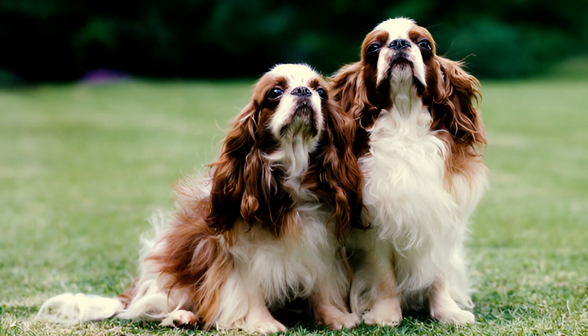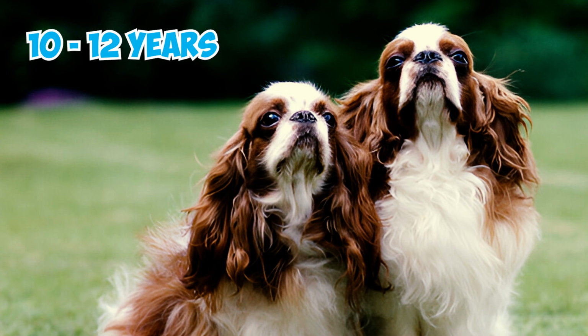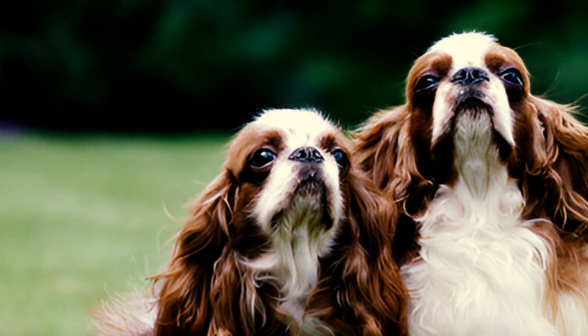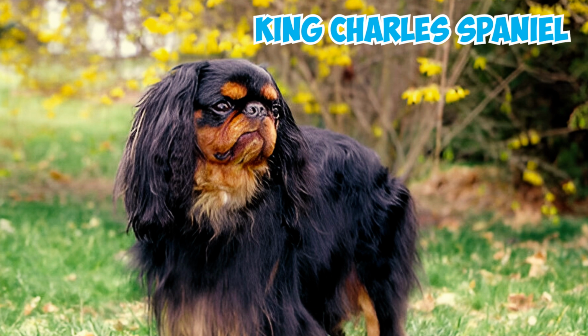Number 13. Typically a healthy breed, the English Toy Spaniel has an average life expectancy of 10 to 12 years. With a good quality of life filled with love and affection, many of these dogs can live even longer and fulfilling lives. Number 14. Like any other dog breed, however, the King Charles Spaniel can be prone to a few health issues.